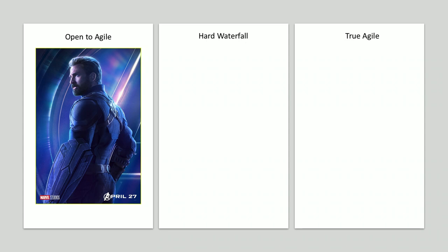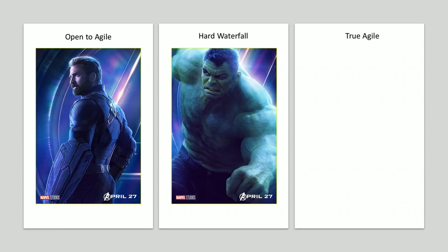Next is the hard waterfall client. I've encountered this client as well. They're strong, and they get jobs done, even if the result is not as tidy as you might like. You most certainly would not want to make them angry. And I expect that this is the default in government unless they're looking to bring Agile to the project.